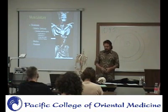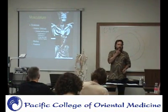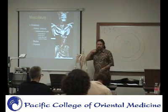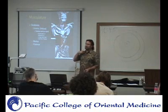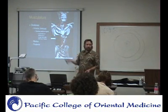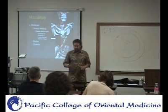And then the scalenes, those are going to be important. Those are basically accessory respiratory muscles. They go from the neck into the ribs, and there's the neurovascular bundle that goes through there. Basically, they're part of the borders of the thoracic outlet. And we'll talk more about that.